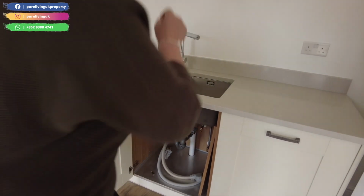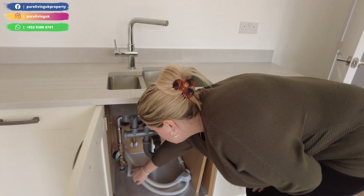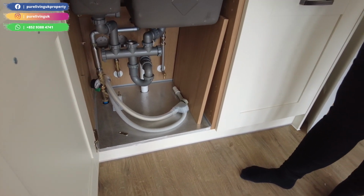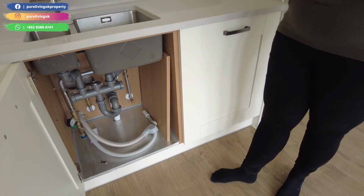You've got your mains water stopcock here. This basically, if you were to turn that off, will stop all water coming into the property. So if at any point you think there's a leak or something concerning you, if you turn that off, and then give us a call.